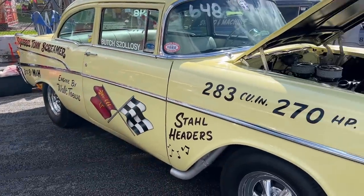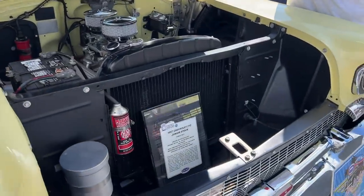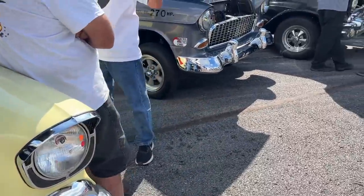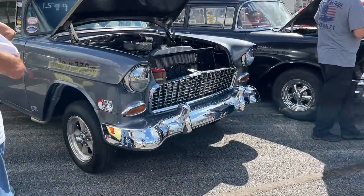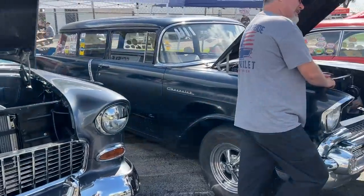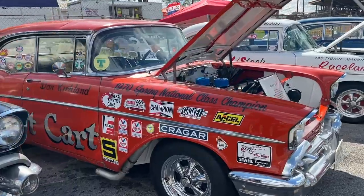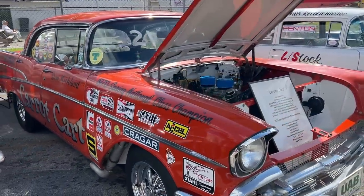It's got two fours on it. Again, a little bit upgraded from the old school stuff. As we make our way down, a '55 sedan delivery. And then we got a '57 two-door wagon with a nice crowd around it. And then a very famous car, the Carrot Cart. Now this one is beautifully preserved and runs hard.